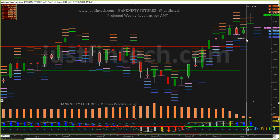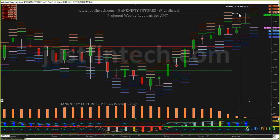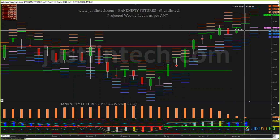So Bank Nifty had gone above. Again, the same thing. Open was above the weekly projected high, and it had gone above the resistance 3 in a spike that was a freak trade, and finally settled down below resistance 1. So now we have a projected high at 21569 and a projected low at 20905.